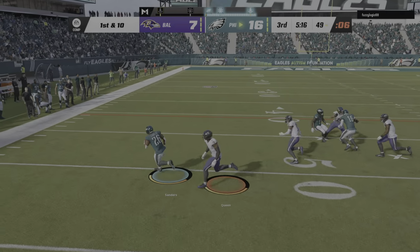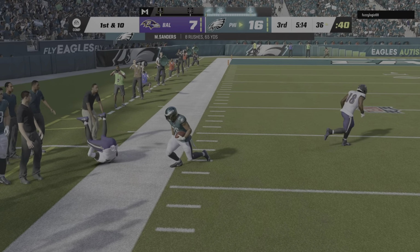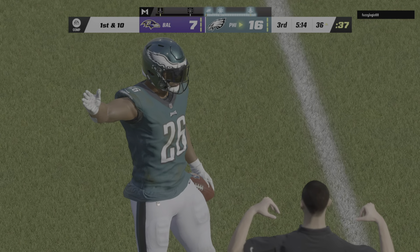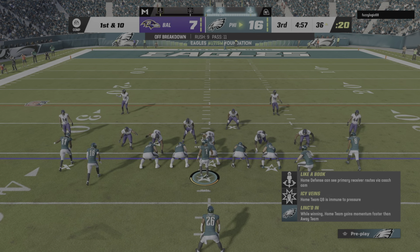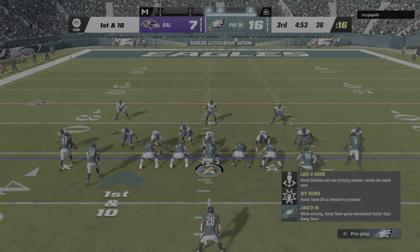Another run with Sanders. And he's got room. And he's going to be out of bounds, but not before he takes it inside the 40. So in Raven territory now. Here's a 1st and 10 at the 36.